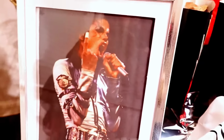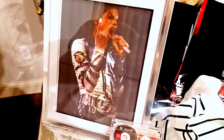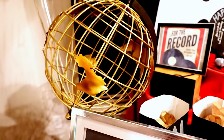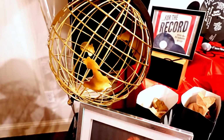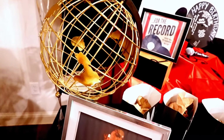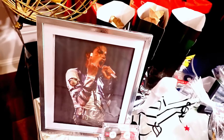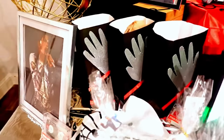And then, y'all, here's a picture of Michael Jackson on his world tour. So, you know, we had to put that on the table. And that's why you see the globe in the back, you guys. This represents the world tour. I thought that would add a nice look, and it did. I love it, you guys.